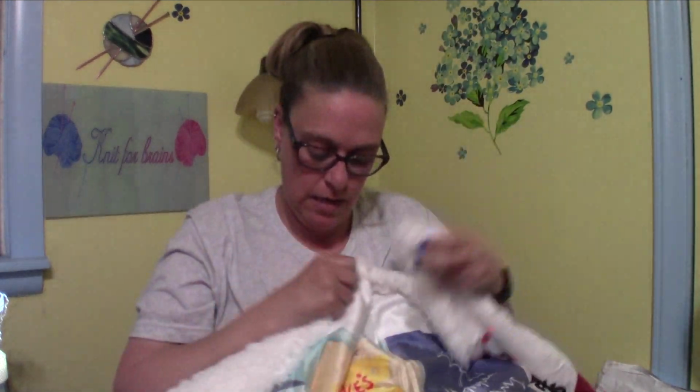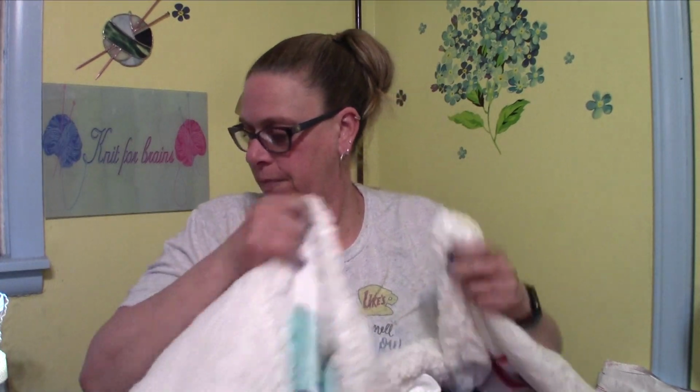And it is so soft and warm. And look at the other side of it. It is perfect. I love it. So I got that for my birthday. Golly, it's big. It's perfect for the couch. I always have to have a blanket on the couch. Or two.